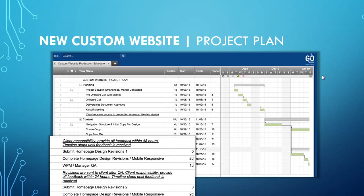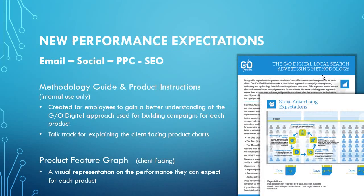Submit homepage design revisions, complete homepage design revisions. We're all going to have a schedule here that's a lot more thorough than what was out there previously. So this is just enhancements that are happening to the process of custom websites. We have new performance expectations with email, social, PPC, and SEO, methodology guide, and product instructions. All this material is for internal use only, is what Geo wants us to use.